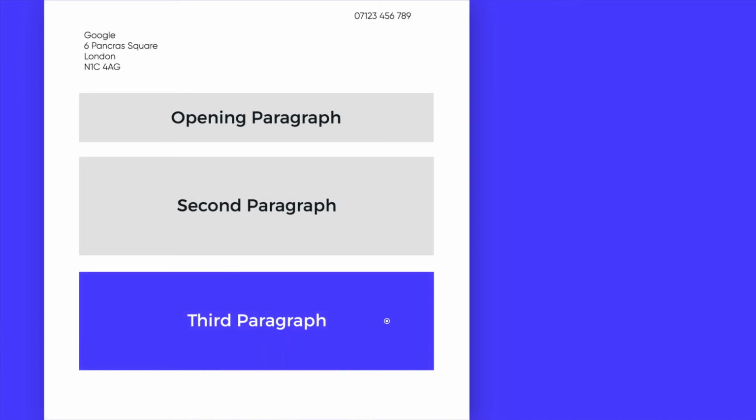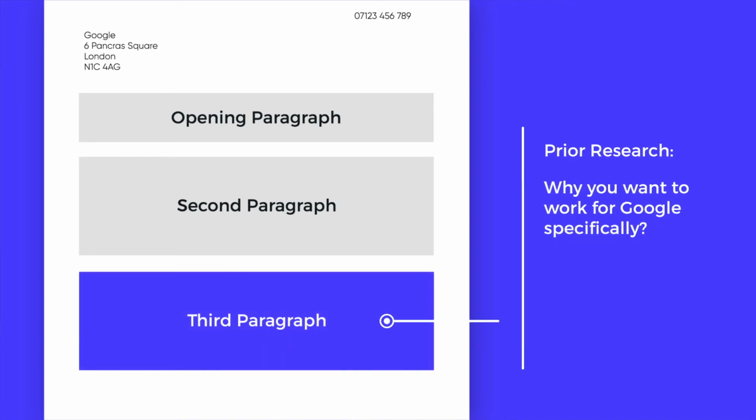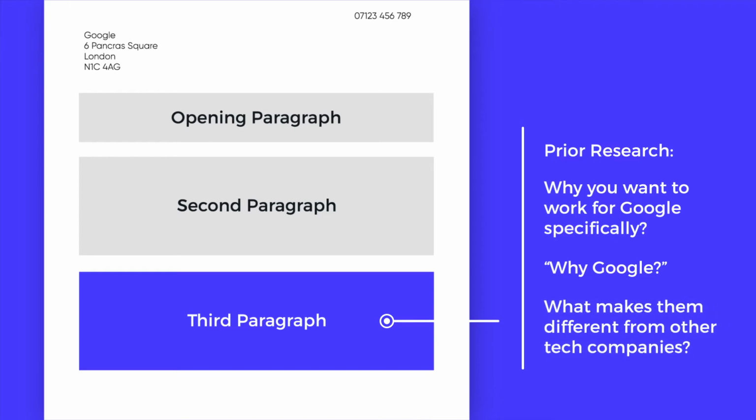In your third paragraph, you need to have done prior research to show why you want to work for Google specifically, not just in the tech industry. Constantly think, why Google? What makes them different from the other big 4 tech companies as a place I want to work at? And communicate your answers here.